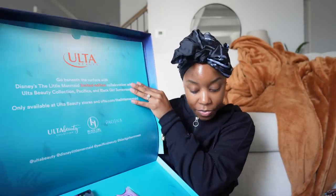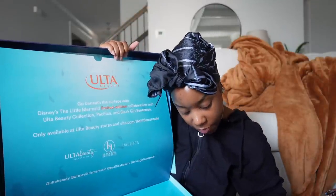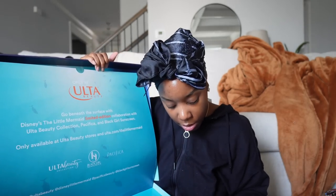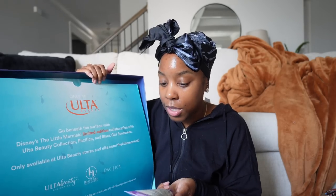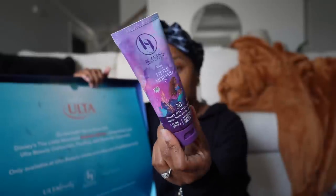Oh, the black girl sunscreen. Yes. Yes. Okay, they have... Oh, and I got another... Pacifica, is this a cleanser? Yeah, the face wash. So they already sent me that. I don't have the black girl... Well, I do have the black girl sunscreen, but I don't have it in the Little Mermaid packaging.